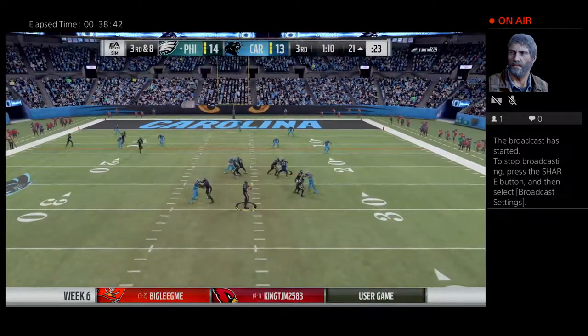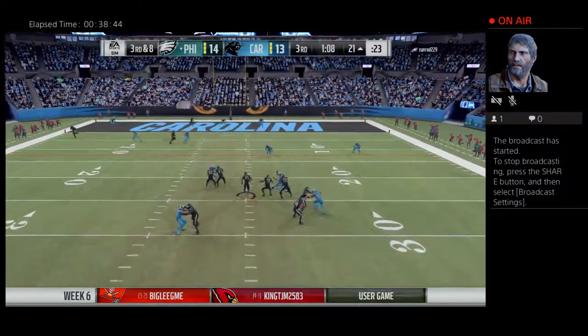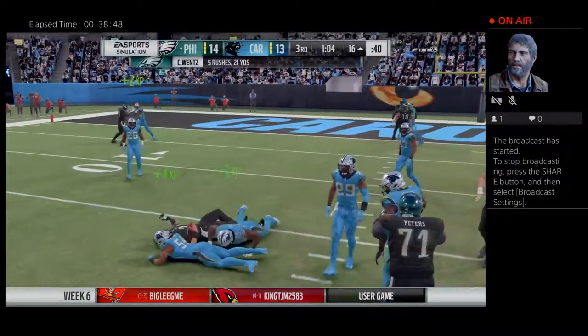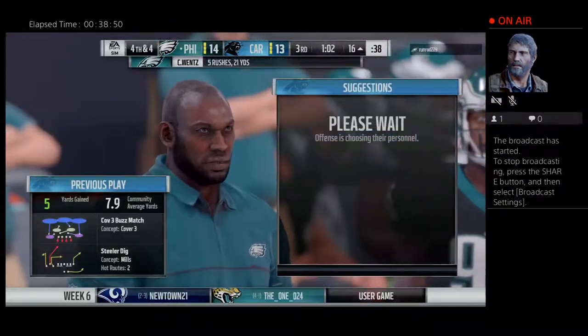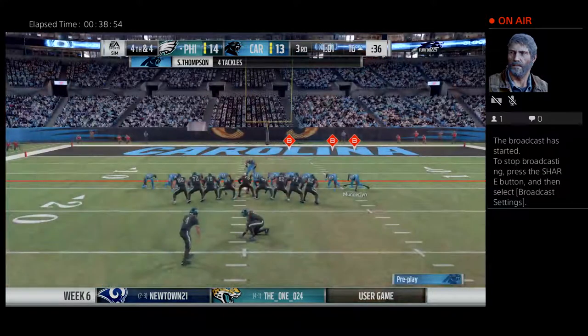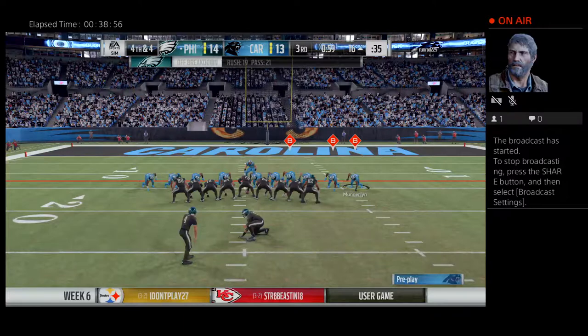Now Wentz on third down. And he'll take it down here just shy of the 15 at the 16-yard line. 5 yards that time out of the scramble. But now they're looking at a 4th down situation.